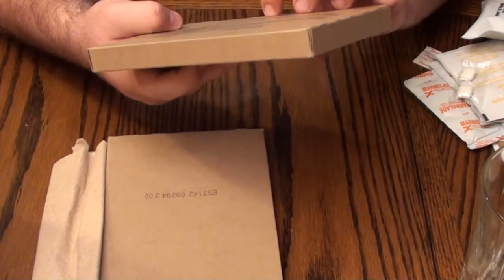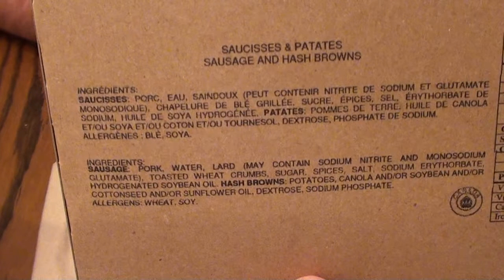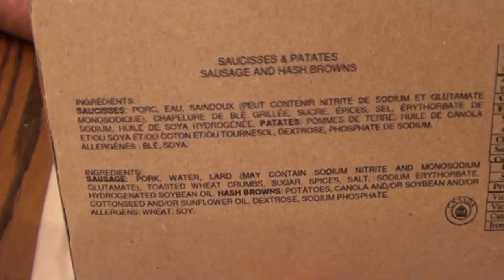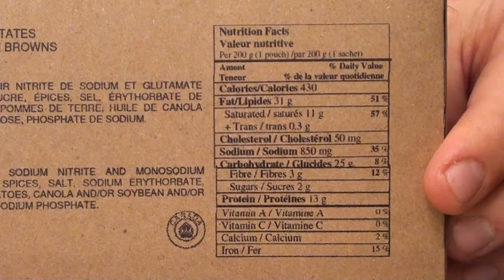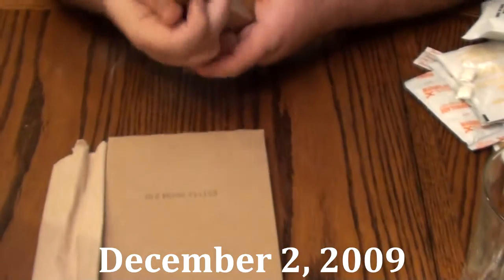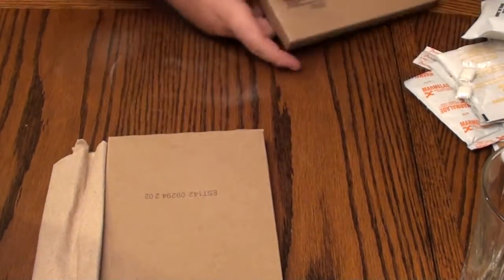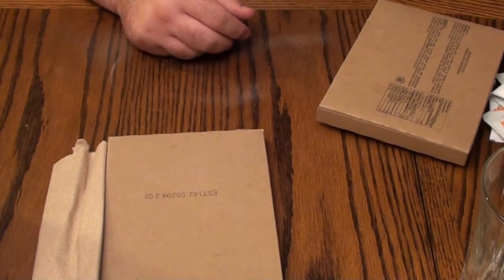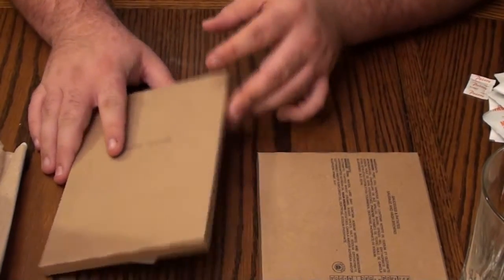One entree. Sausage and hash browns. Oh, this is the whole entree. Here's the nutritional facts. 09336 is the date code, so that'd be the 336th day of 2009. So not too far from the end of the year, which is nice. The fresher the better, I guess you can say. But they do have a shelf life of, I've been hearing, up to 5 years.